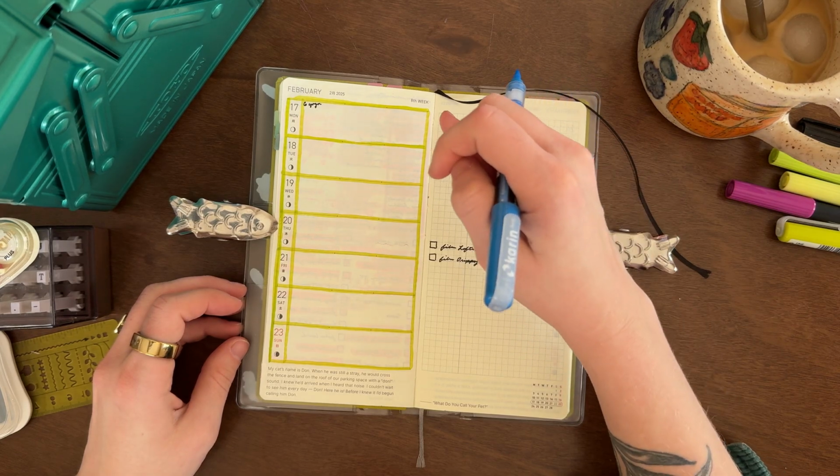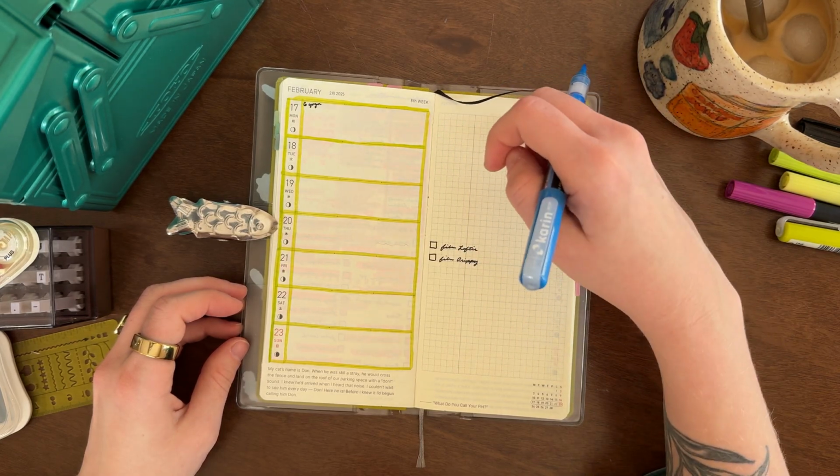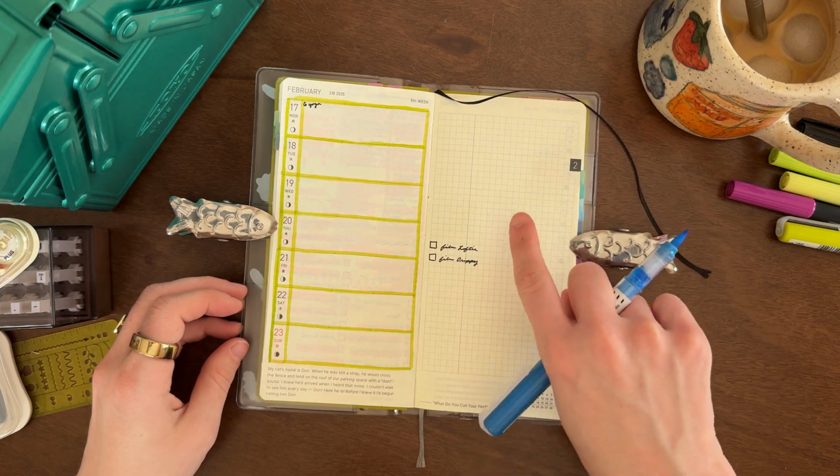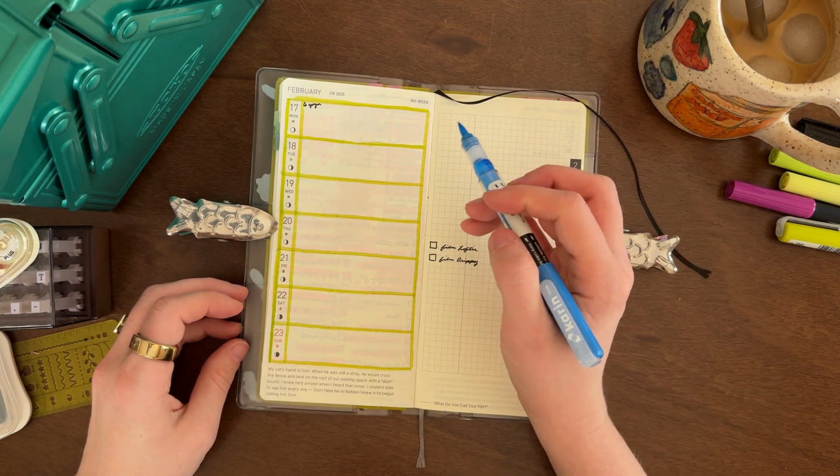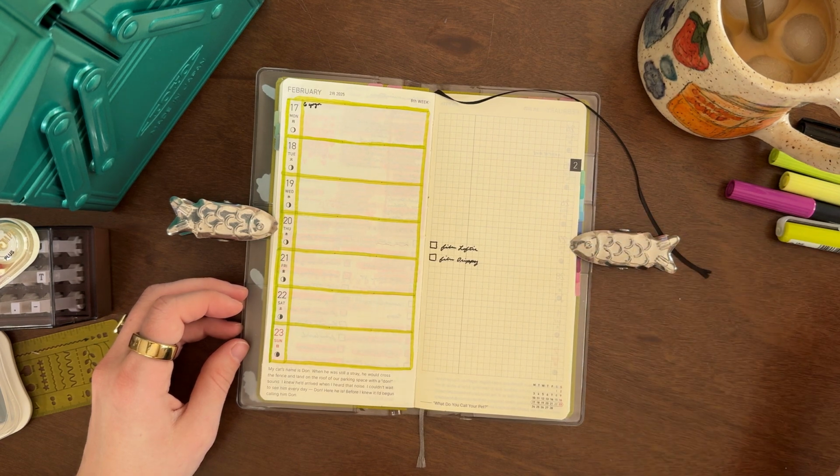So I'm going to be doing chores daily, and then I write the days of the week, and then below that will be tasks for the week. So I highlight first, so then I can go in with my fountain pen and not smudge anything.